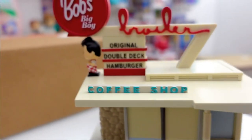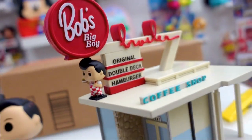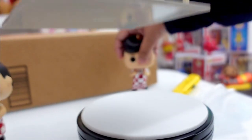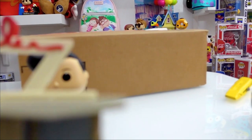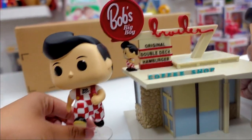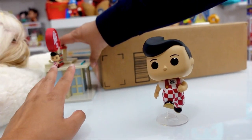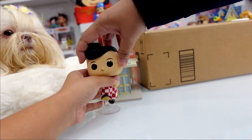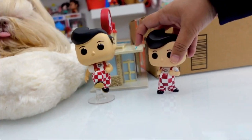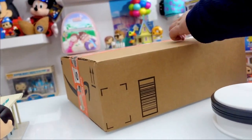I thought this was a... But it is cute though. This little thing, it's so cute. Okay. That's Bob's Big Boy, not Bob's Burger. He looks like a statue, you know, like at Funko headquarters, they have the big one. So it's like that. Okay. Second box.